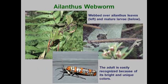An invasive webworm that attacks an invasive tree is the Ailanthus webworm. Ailanthus trees are also called Tree of Heaven trees, but most consider them to be an aggressive invasive species that is actually on the forbidden to sell list of many states. In spite of this, this tree often finds its way into our urban landscapes.